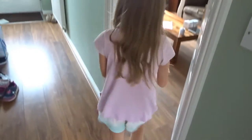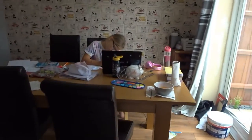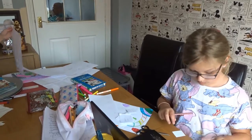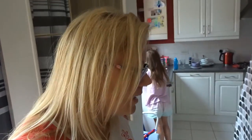Anyway, come along. Here's Poppy. She's been painting today with her orange. Excuse me, I'm a bit slow today. Yeah, Poppy's painting. Tilly's making a board game. Is that correct, Tilly? Yes. Oh my goodness. Water. No, you don't want orange water. Yeah, I'm struggling a bit today. I think it might be because I didn't sleep well last night. But anyway, had some shopping dropped off.